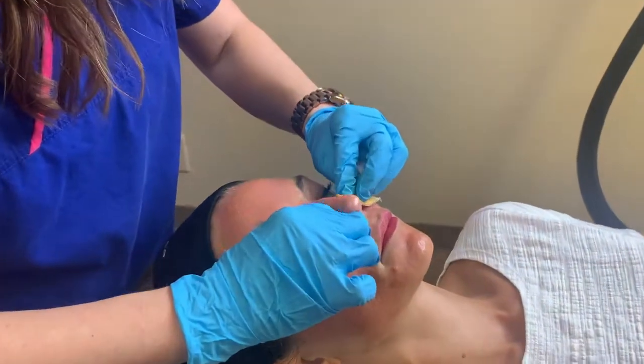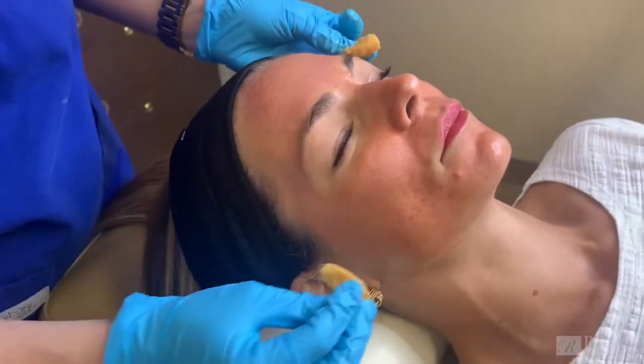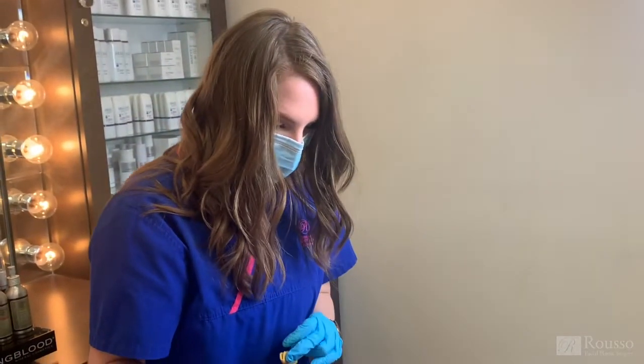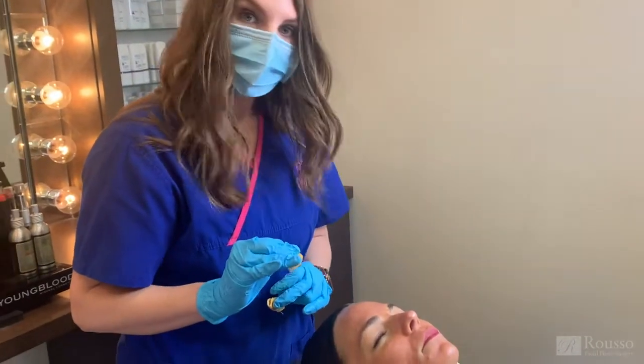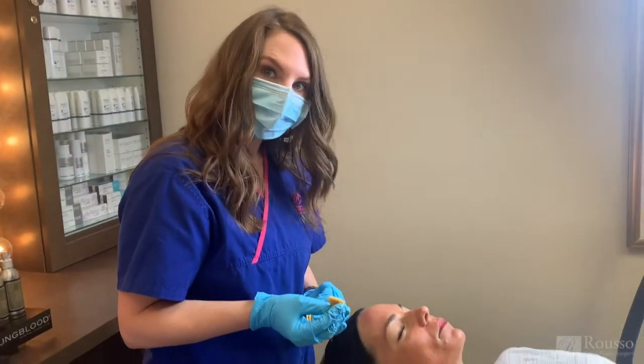So we're finishing up our second pass. The first pass looked great. She didn't have any frosting. She has no excess redness. So this is the second pass. We're gonna just let this sit for another minute or so just to make sure that everything looks great. And then if her skin can tolerate it, we'll do one final pass.